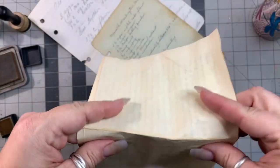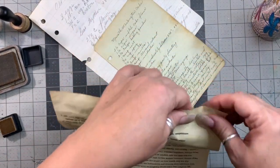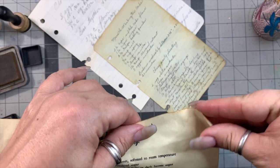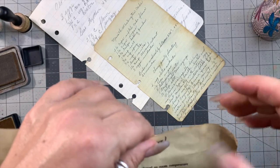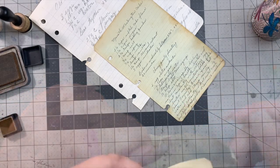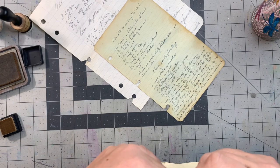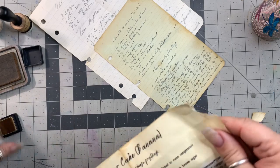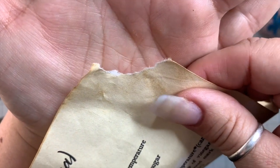Fold it in half. So what I was gonna say is I have to be very careful. I can't get this wet because my non-laser printer will, the ink will run. So I'm just gonna tear off a bit. And now I've got, I don't know if you can see it, but fresh white paper there.